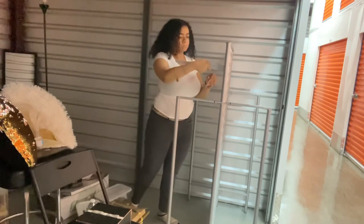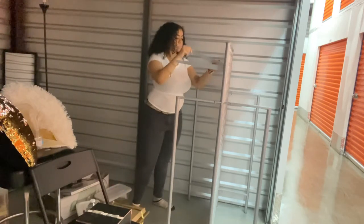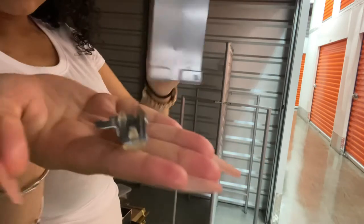But right here, what I'm showing you guys is I'm putting on this metal clip, and that's what holds the glass up, and the little two rubber pieces in the bottom that I will show you right here is what makes sure that the glass doesn't slip and fall off of them shelves.